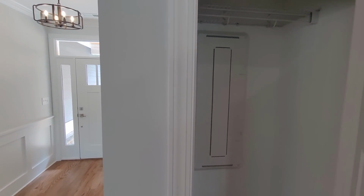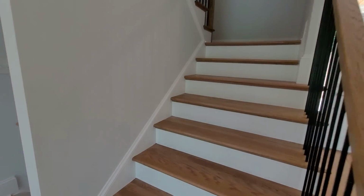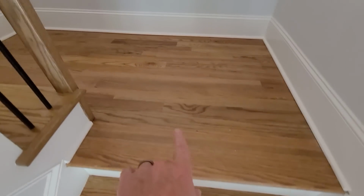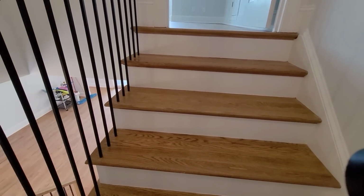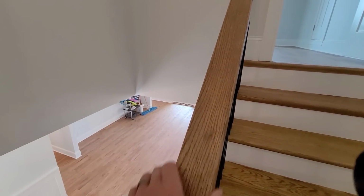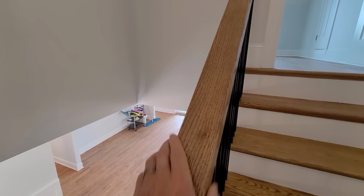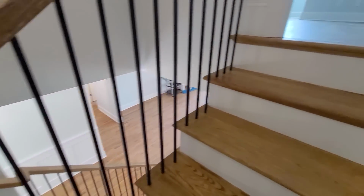Let's see. This is your coat closet, and they've got some technology in there. Anyway, we'll go take a look upstairs first. This is a finished red oak staircase. Put some hardwood floor up here. Once again, this is going to get its final coat. These are a little more expensive than carpeted stairs, but they last a good long time. This is just an oak rail, almost looks like a 2x3. Once again, same clean lines and just a straight wrought iron picket.